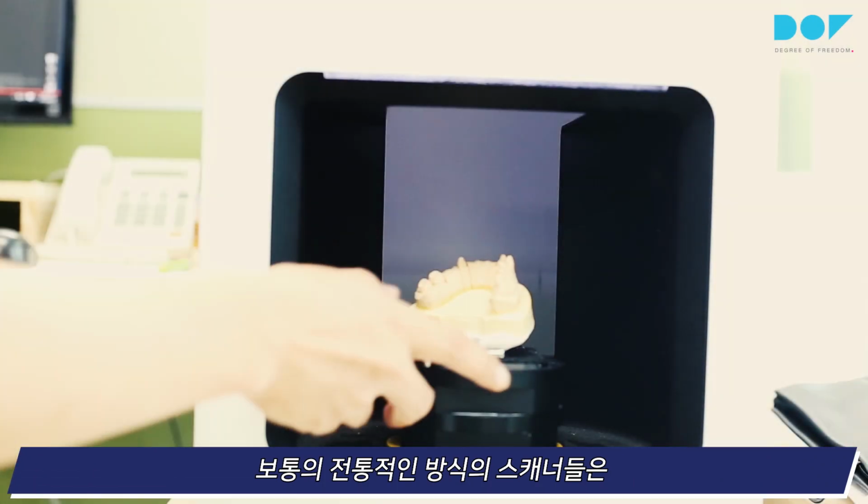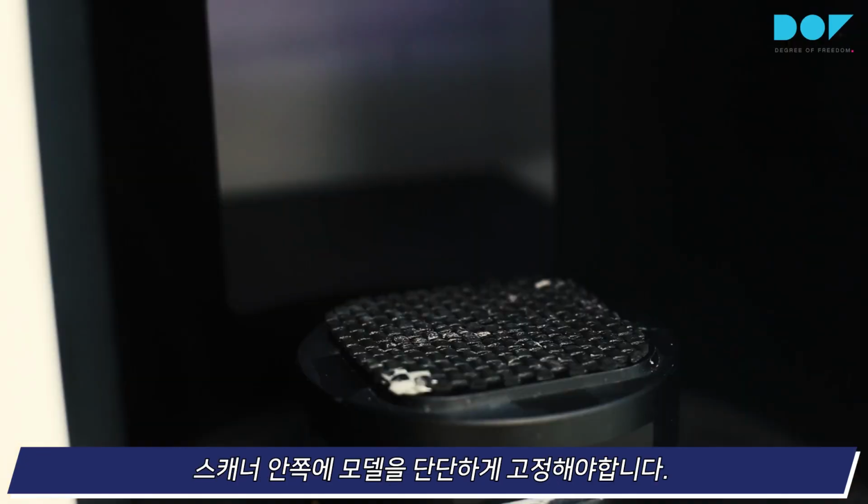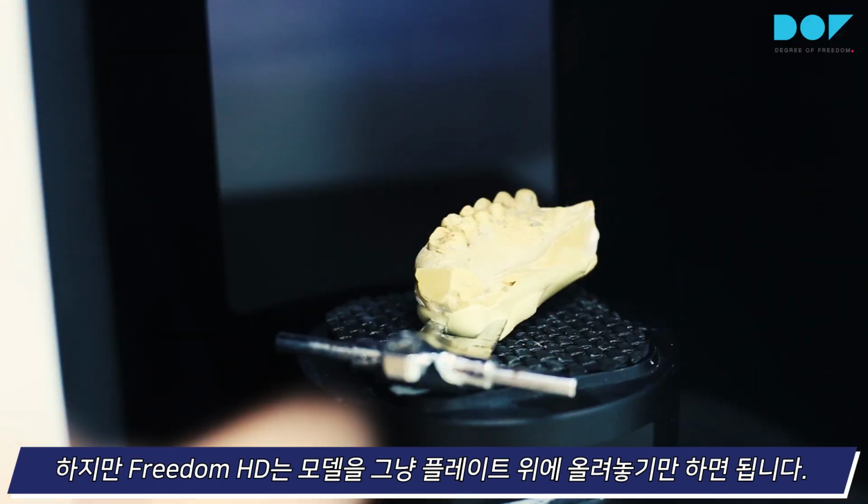Okay. I use DOF because of its name, and there's a lot of good comments on the DOF machines and scanners. But one thing I want to point out is the Freedom HD scanner. It's got the SSS, which is very convenient. For conventional lab scanners, you need to mount the model very securely inside the scanner. But with the Freedom HD, you just put the model on the turntable or the platform, and everything will be calculated automatically. The data will be merged automatically. I think it's just awesome.